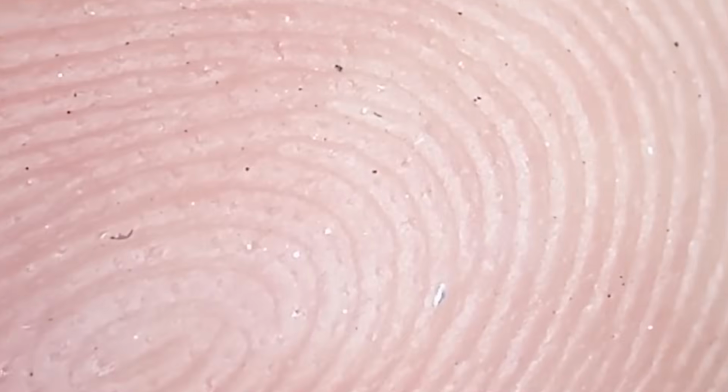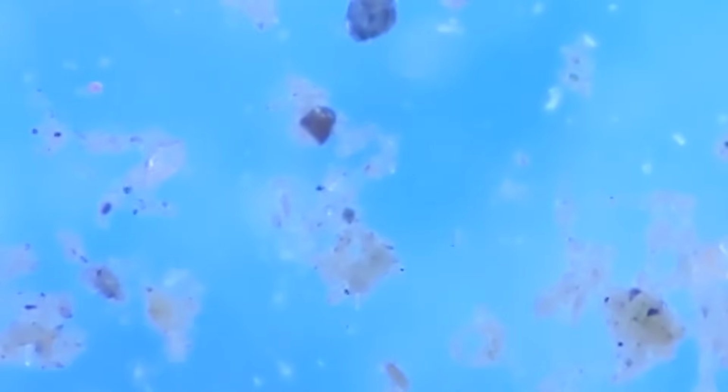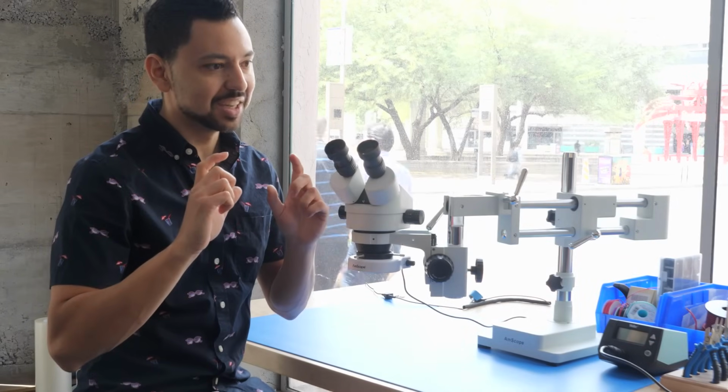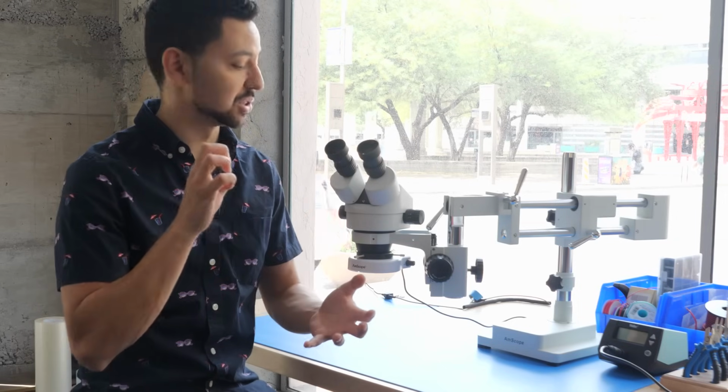My number one tip for buying one of these microscopes is to not get too high of a magnification. I actually made this mistake when I was buying this microscope for the makerspace that I helped to build. It usually will end up being that about 30 to 40 times optical magnification is what you want to be looking for. I opted to get the closer to 90 times magnification microscope, and that was a huge mistake.